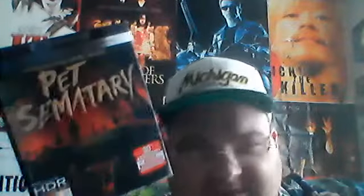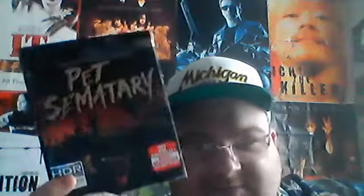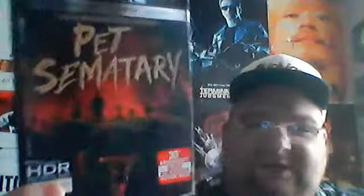I told my buddy BDG Reviews to get a copy of the Blu-ray. He got it. He said it looked beautiful, so I'm glad they did. This cover looks pretty sexy too. Looks like an old novel.